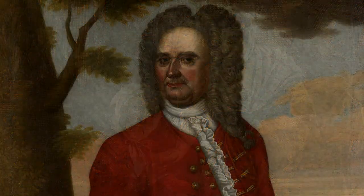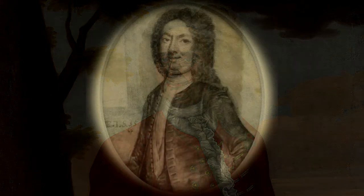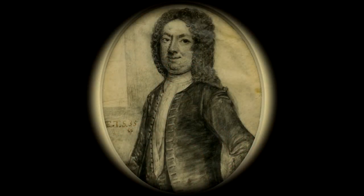Cortland Skinner, 1755. In contrast to most, even in hard times, John Watson has money and is willing to loan it out, perhaps making him a most valuable asset in the colony of New Jersey.